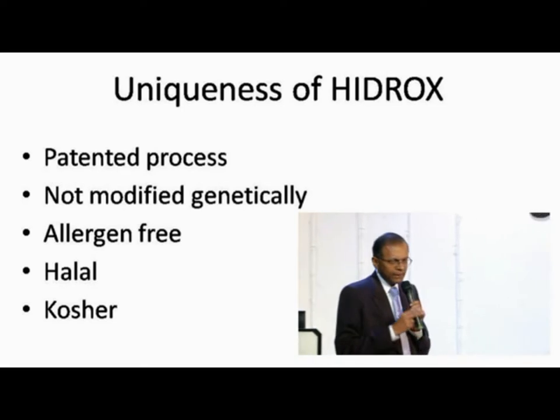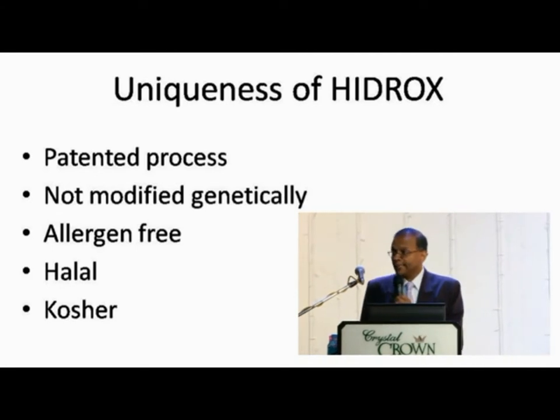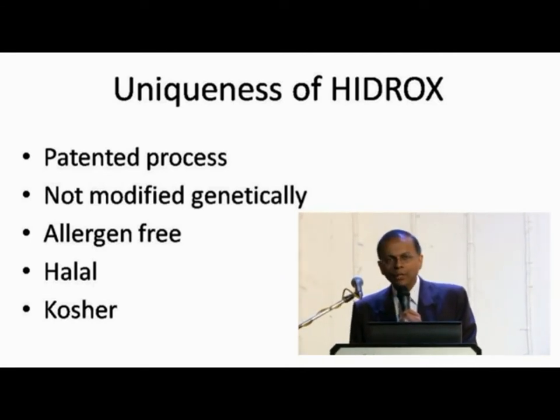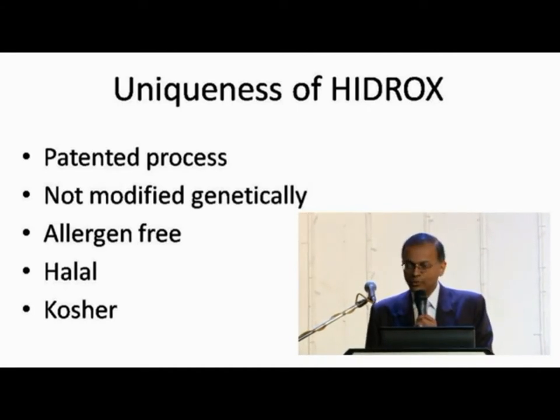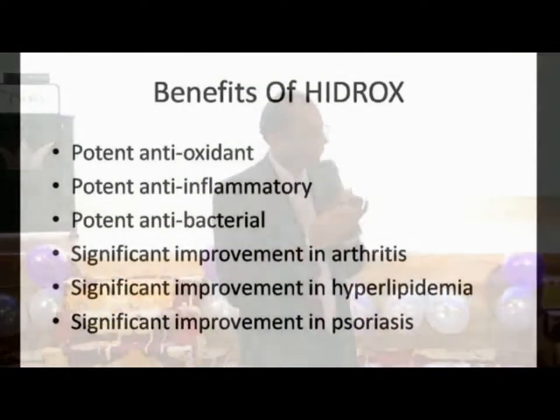Okay? Now, the process is completely patented, so the way it's done is by way of a patent. It's not modified genetically. It's allergen-free. There's no allergy in it, right? There's no allergic markers in it. It's, of course, halal, being a fruit, obviously, but also a halal process without the use of alcohol and such. And it's also kosher certified, which is a big thing in the US. Okay? Now, these are some of the benefits of HIDROX. I think they are important. I think we're going to go for a break shortly, and I'll finish up with this slide. But I think, you know, in a capsule, it puts in the idea of healing. Okay?